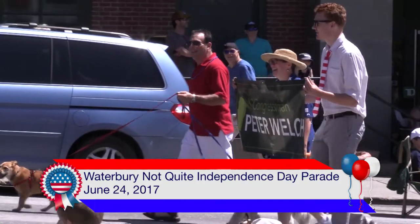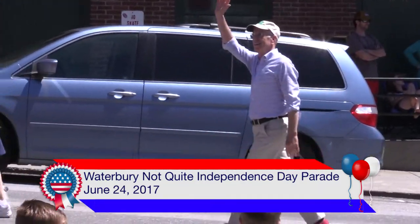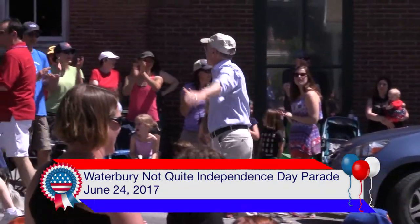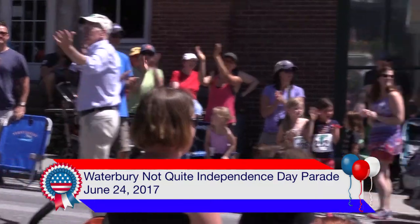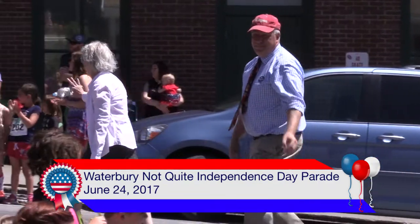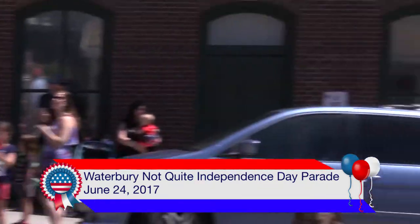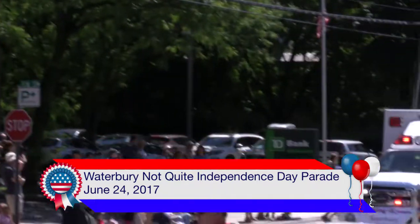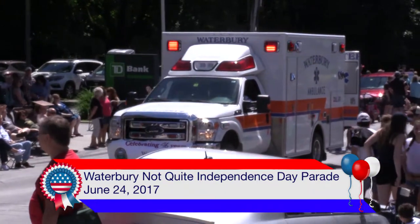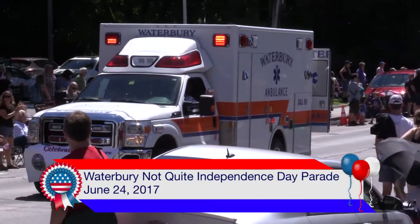And here we have Congressman Peter Welch's contingent in the parade and the Congressman himself here on a weekend away from Washington. A big round of applause and welcome for Congressman Peter Welch. Beautiful day. Beautiful day to be in Vermont. Tom Stevens marching in the parade. Waterbury Democrats marching in the parade for the not quite Independence Day celebration. And we welcome them.